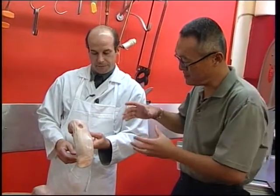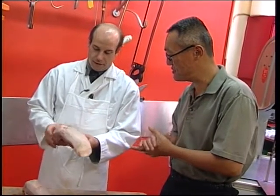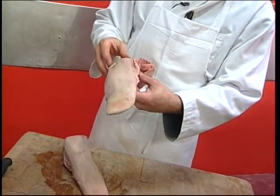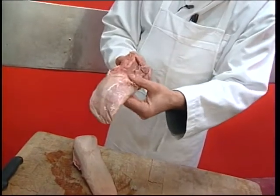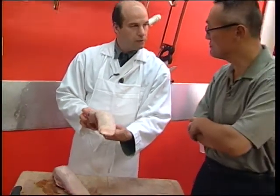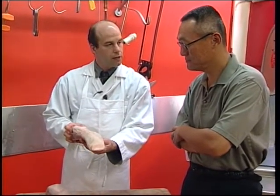When I look at this, it's very long. There's actually a lot of meat right at the base. Is that the way it is? Yeah, generally it's a little more tender right down here. Near the tip it gets a little bit tougher. And yeah, it's not used a whole lot nowadays. When we get tongue in, we usually cure and smoke them for smoked tongue. And we also do a jellied beef tongue too, or jellied pork tongue.